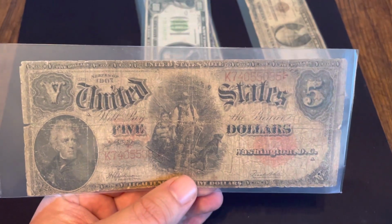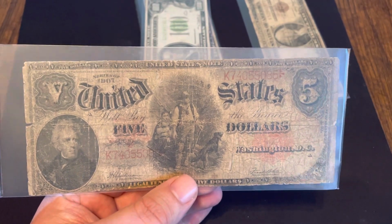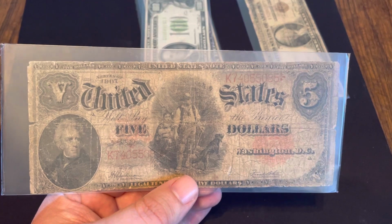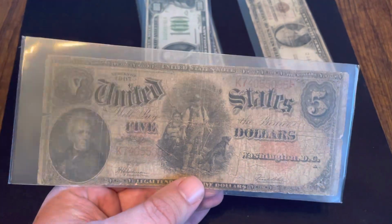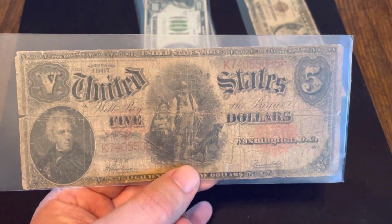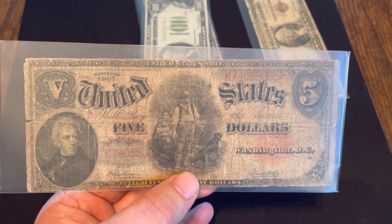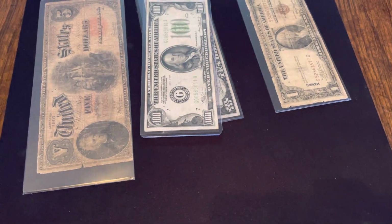So seeing a wood chopper like this in an affordable condition, in VG8, this goes for about 120 according to the book. And I'm starting this one off at 80 bucks. So if you want to bid, $80. And if you want to buy it now, $100 on the buy it now. Like I said, even VG8, the book listed at 120. But yeah, 80 will be the starting bid on the 1907 wood chopper. That is number 3.